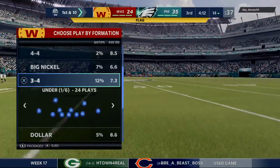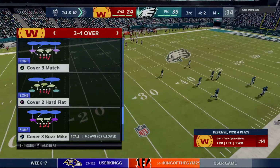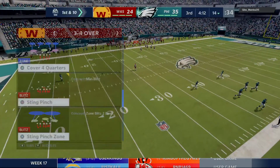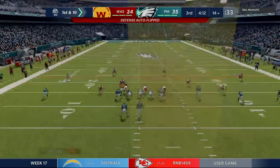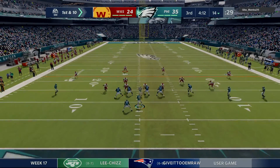Well, that holding call set him up with not great field position. Not at all when you tack on the penalty. The field position after the return wasn't terrific. It's not a great starting field position as well. Here's a 1st and 10 at the 14-yard line.